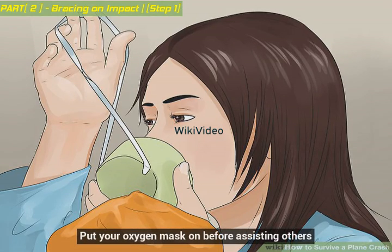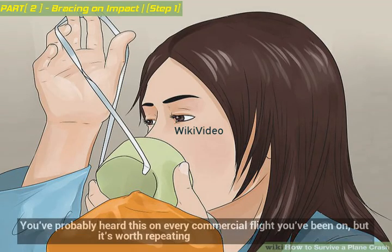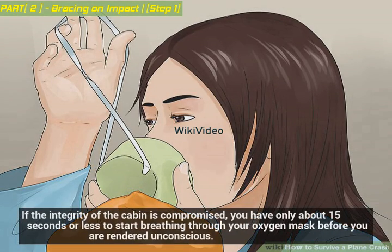Put your oxygen mask on before assisting others. You've probably heard this on every commercial flight you've been on, but it's worth repeating. If the integrity of the cabin is compromised, you have only about 15 seconds or less to start breathing through your oxygen mask before you are rendered unconscious.